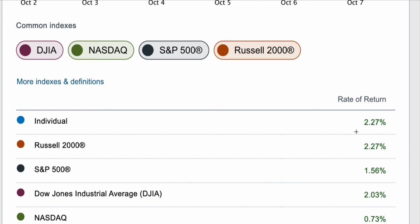I'm making wise decisions, good decisions, because my rate of return is almost as good as all of the indexes. I tied with the Russell 2000, which has been doing well, outperforming my individual stock account here for the past month or so that I can recall. But I'm very pleased on a number of fronts. One, my rate of return is in the positive again. I stopped losing money. Stopped hemorrhaging money in this account.